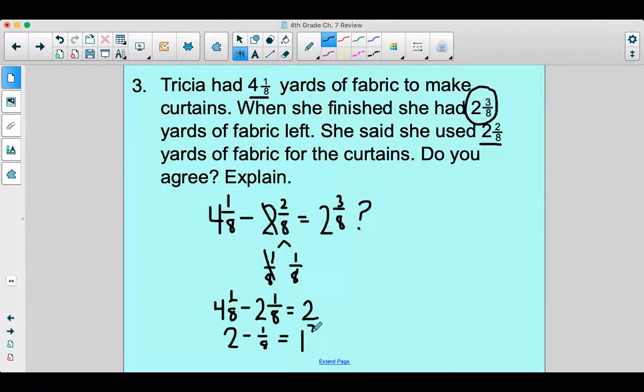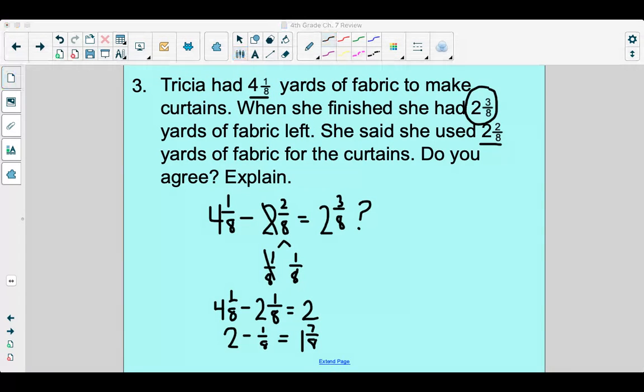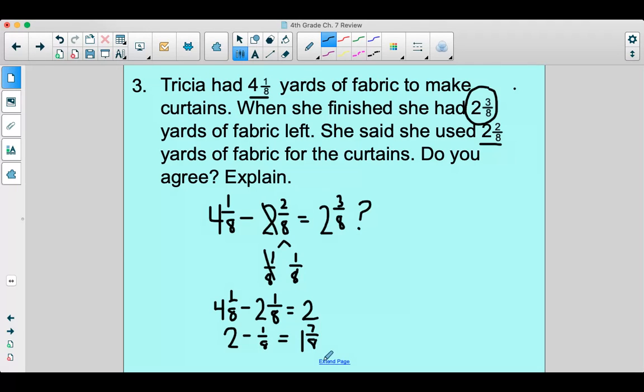So I'm actually not getting the same number that she said she had left. She said she had 2 3/8 yards of fabric left, and I'm getting 1 7/8. So I'm thinking that cannot be true, because it sounds to me like we've got different answers here, right? So we have to really think about that. All right, so we had to think about that one. I had to put myself on pause and make sure I got that right. The answer would be no, we don't agree, because she would have had 1 7/8 yards of fabric left, and that could be our explanation.